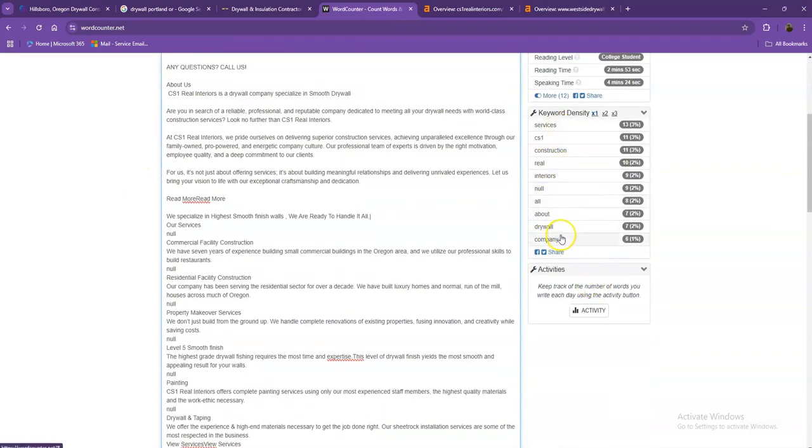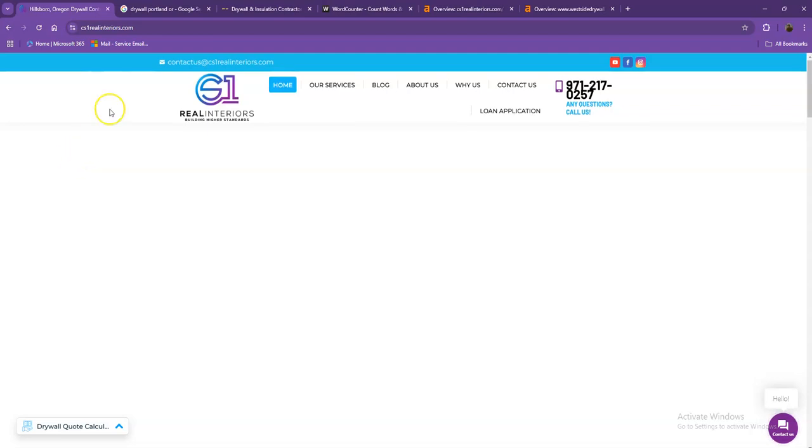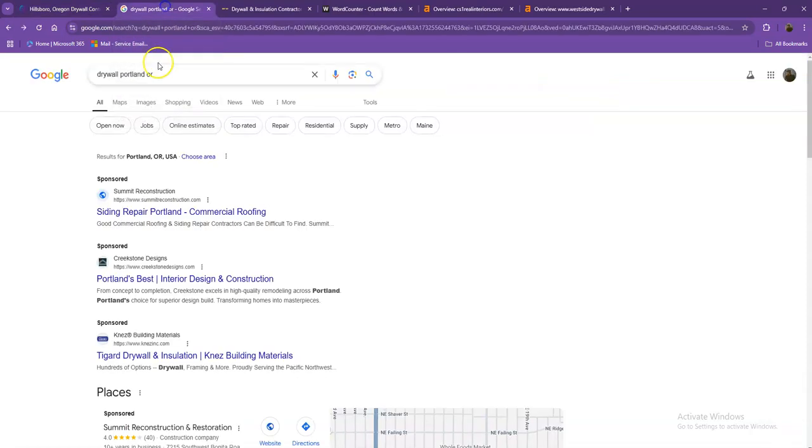Google is also looking for keywords. It's looking for what the site should be found for. So if you have the exact words listed multiple times in your website, you're going to be really relevant for that search. And of course, Google is going to be willing to put you higher in the results. So I did a quick search and I used the keyword drywall in Portland, Oregon, which is a pretty good example of a strong keyword.